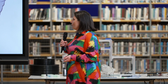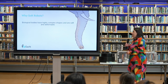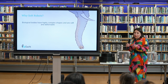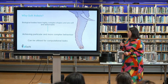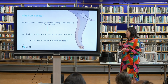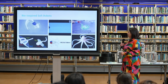why we want to work with soft robotics is because when we look around us in nature, biological bodies have highly complex shapes and are soft and deformable. But conventional robots, we cannot describe them in this way. So if we can achieve particular and more complex behavior, like in nature, then maybe we can really use soft robotics for complicated tasks and computational tasks.